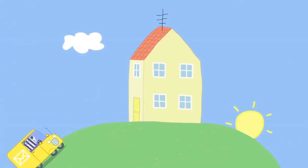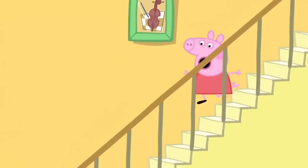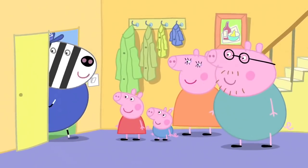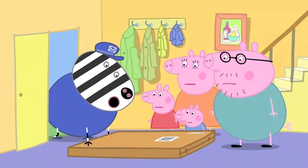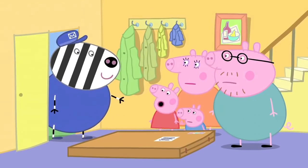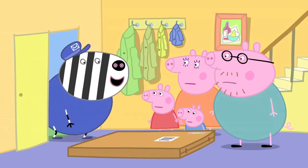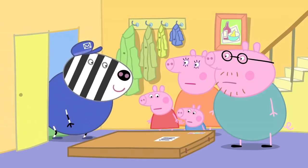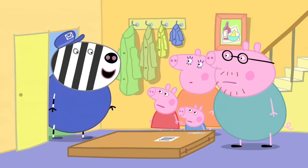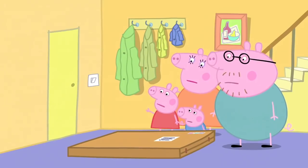It is morning, and Mr. Zebra the postman has a special delivery. Post! Special delivery for Miss Peppa Pig and Master George. What is it? It's a toy cupboard. Oh, it looks a bit flat. Yes, you built it yourself. Oh. Don't worry, Peppa. It'll be very easy for your mummy and daddy to build. Goodbye. Bye-bye. Bye.